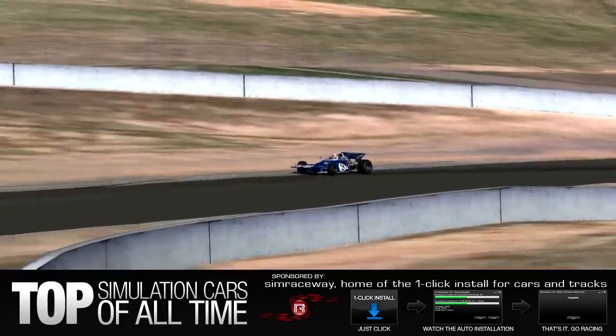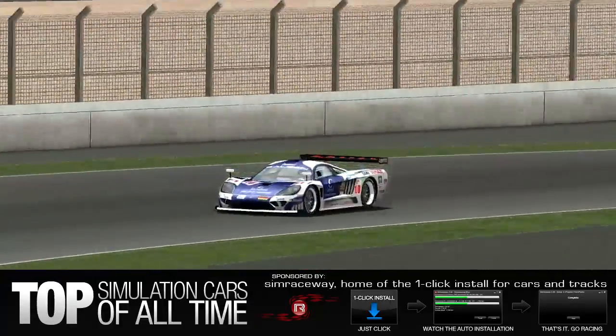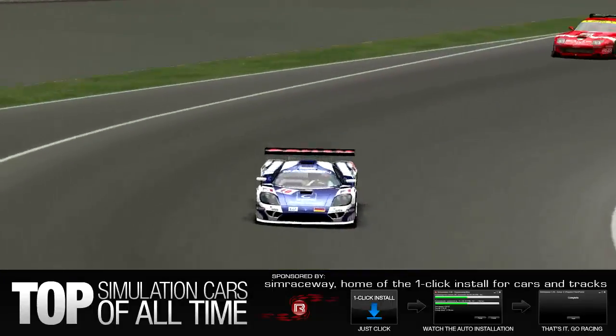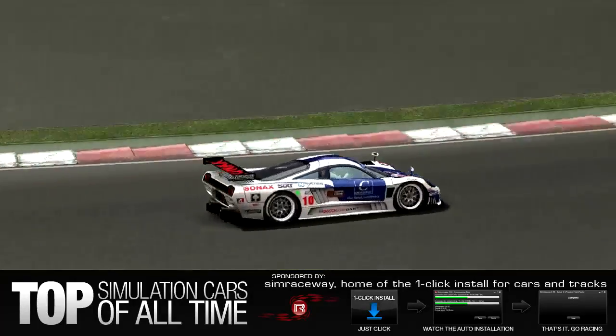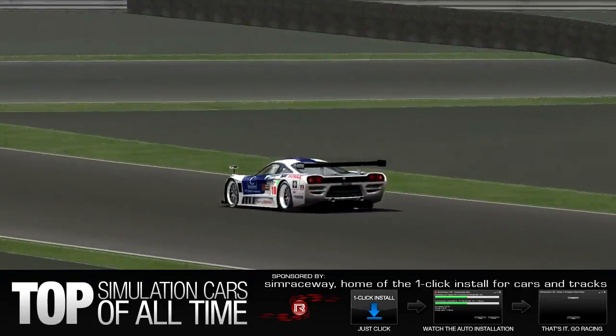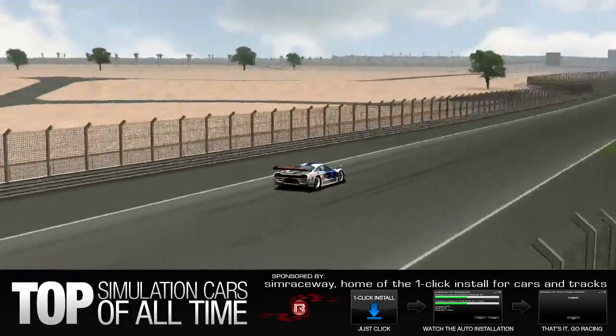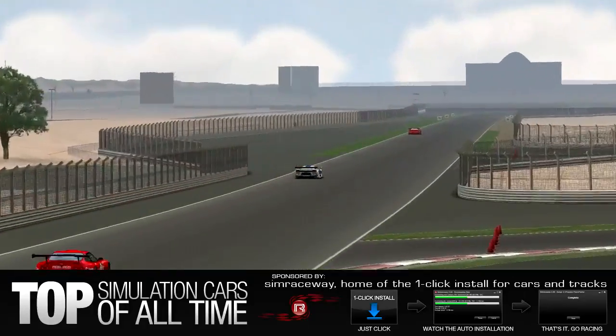All right, good job. All right, we're going back old school now with GTR 2, which was out around 2004, 2005. A long time ago. Probably one of the oldest titles that are on the top sim car list. Still a recommended game, though, or sim. No doubt about it. And speaking of which, some great racing's going on with this title still.